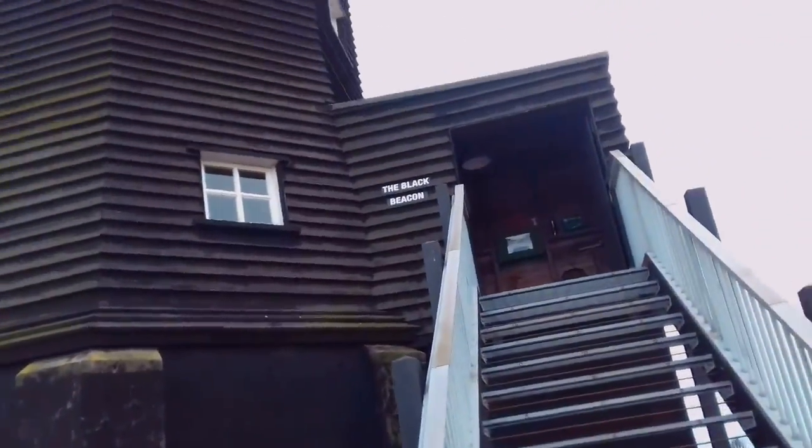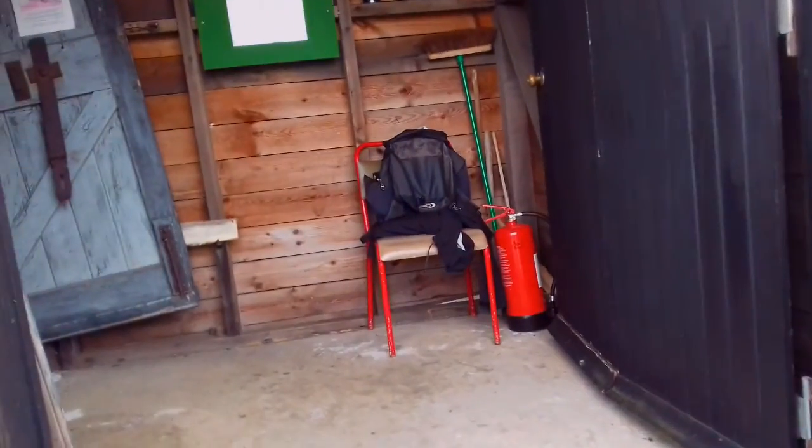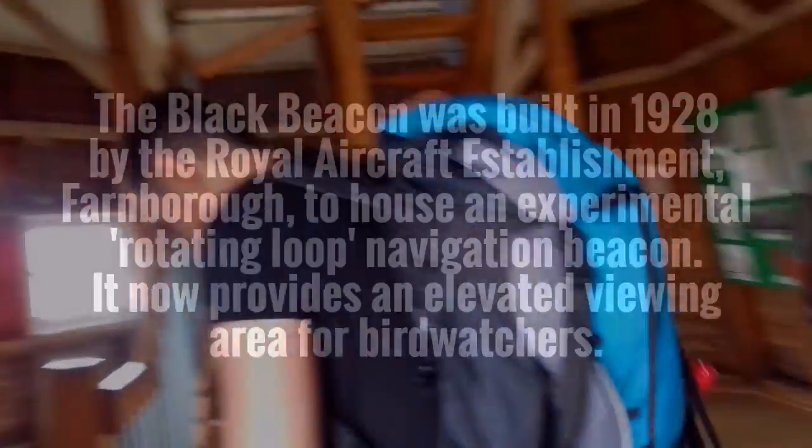Okay, we're heading up into the Black Beacon. We just had a look over there in that powerhouse, and there were fossils and different pebbles and all different rubbish washed up from all around the world. Especially from Russia. Weird. But we both concurred it was the least interesting bit so far, unfortunately. But yeah, here we are.